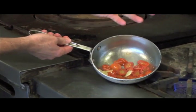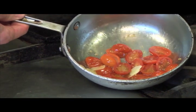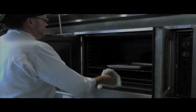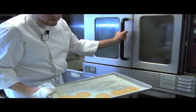That's really what you're looking for. That's starting to look nice and soft. The garlic is starting to get transparent. We'll give these just another few moments, but they're basically done at this point. So at this point, these are done.